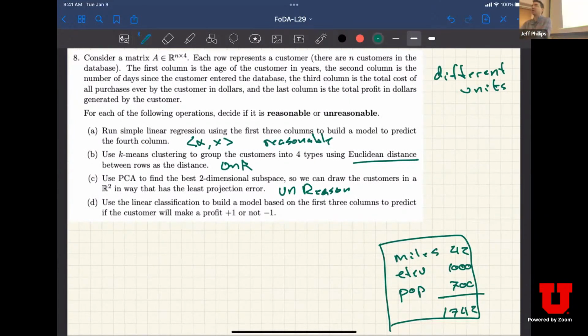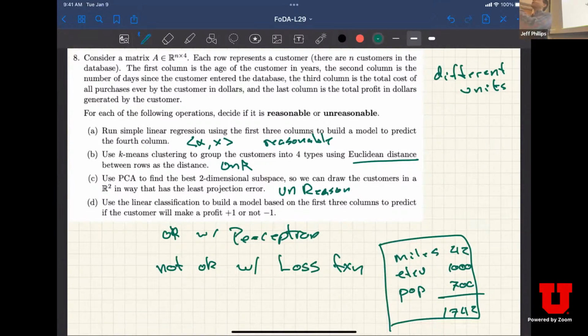And how about linear classification? I want to build a linear classifier, build a model using the first 3 columns to predict whether the customer will make a profit, right? Profit is above or below 0. This one's a little bit tricky. It's okay with the perceptron, because the perceptron does not measure the distances, but not okay with, say, a loss function, because the loss function implicitly says this point is really misclassified, this point is somewhat misclassified, and that uses a distance. So this is kind of a tricky question for the final. It's important, so I want to put it in the review.